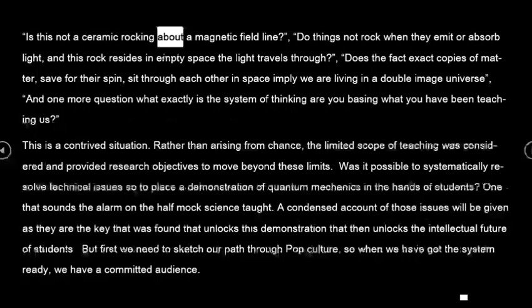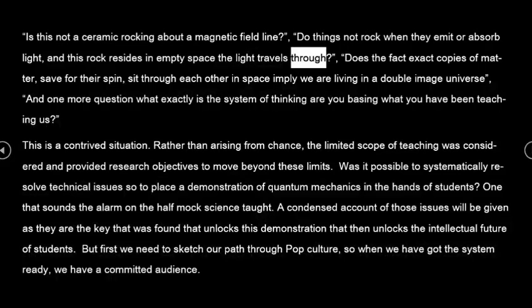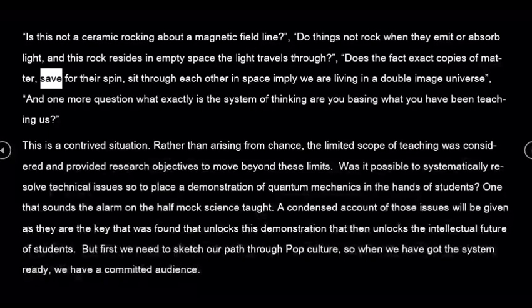Is this not a ceramic rocking about a magnetic field line? Do things not rock when they emit or absorb light, and this rock resides in empty space the light travels through? Does the fact exact copies of matter, save for their spin, sit through each other in space imply we are living in a double image universe? And one more question, what exactly is the system of thinking you are basing what you have been teaching us on?